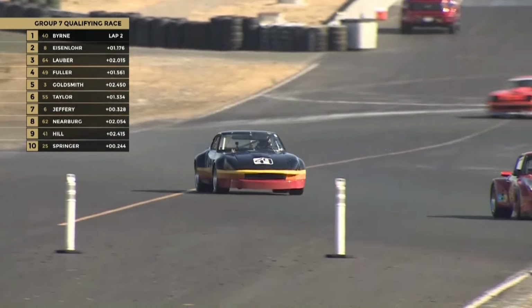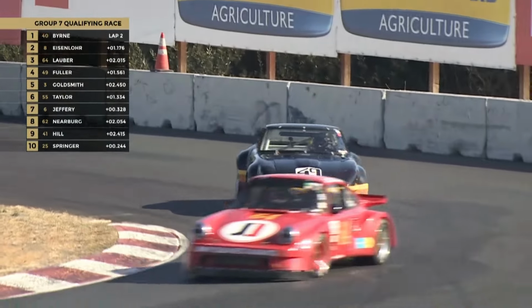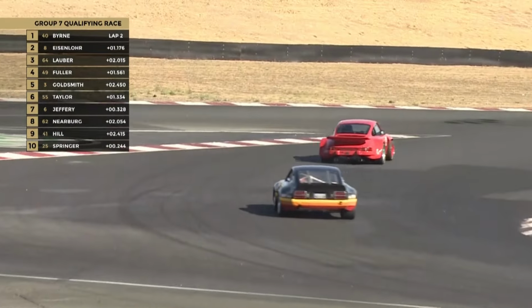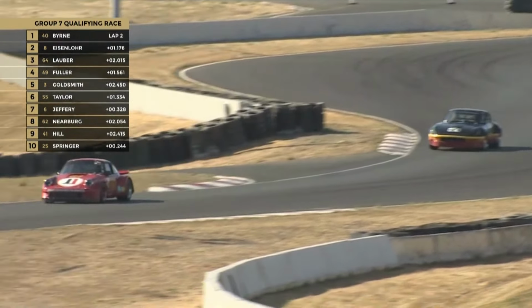Now the Z car that just went by, that was Joel Anderson's car back in the day. That's another GTU car, a very, very fast car. That's driven by Rob Fuller, who runs the Z company, Z Garage. Very, very fast driver as well. You'll see him, he's right behind Martin right now. It's amazing how fast he gets that car going with that 2.8-liter engine.